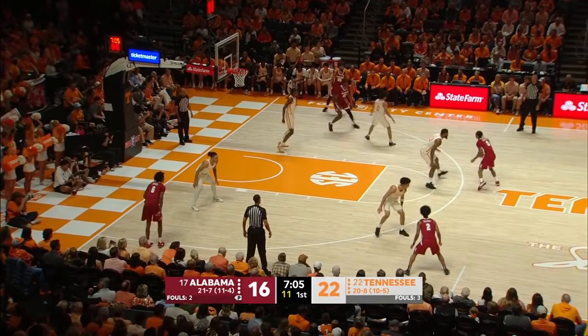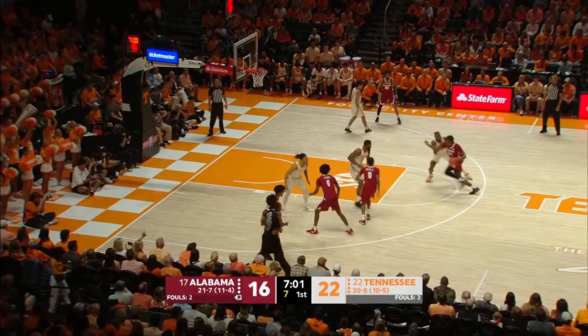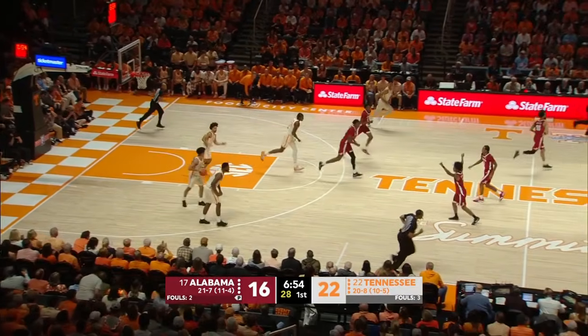Working against the big defender, Carey. Goes to his left. Spins. Looks. Kicks it out to Sherrill. He will drive. Stops. Pump fake. Left with the left hand. No good. And it's taken away by the Vols.